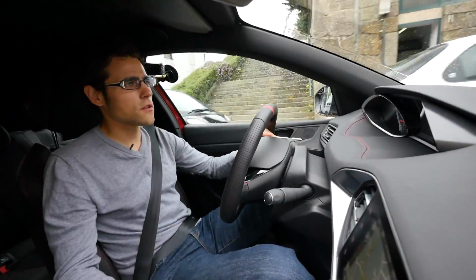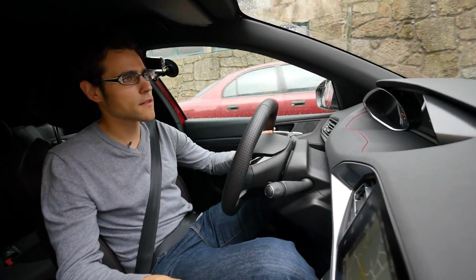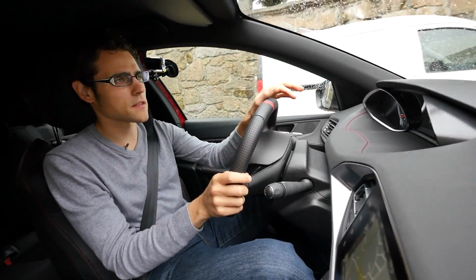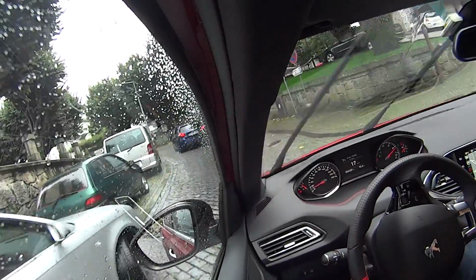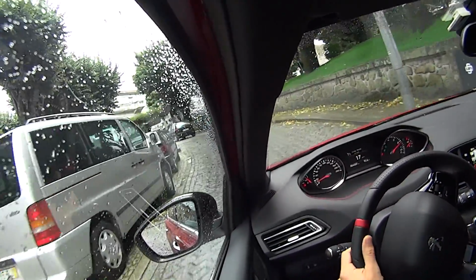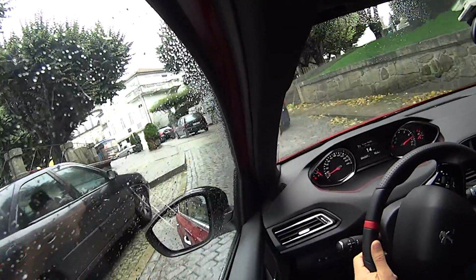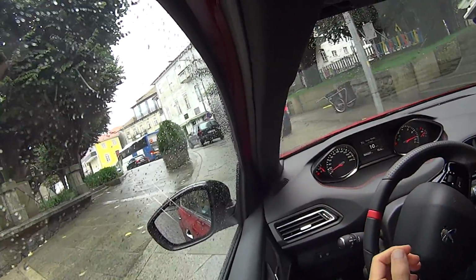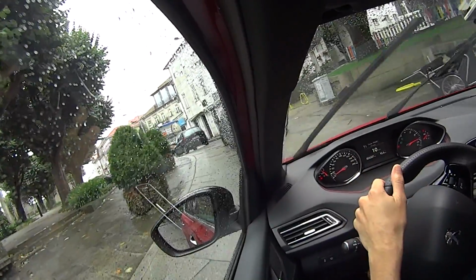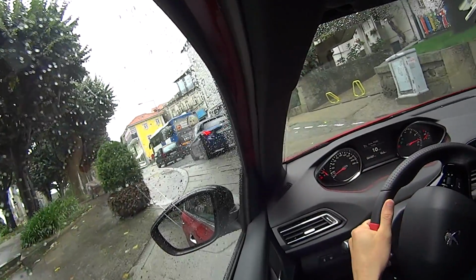But this torsion differential lock helps you a little bit, and I've tested it before. It helps you especially when you go out of corners and really hammer the throttle, and then if there's too much wheel spin on one wheel, the torque on that wheel is reduced a little bit, and that really helps you.